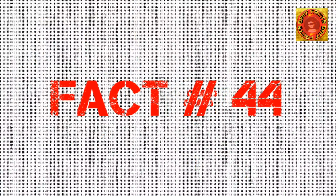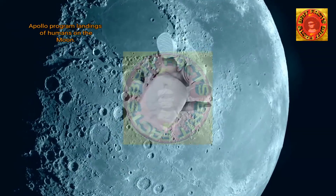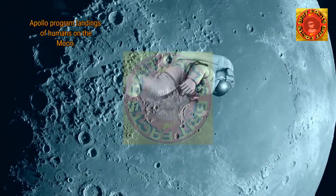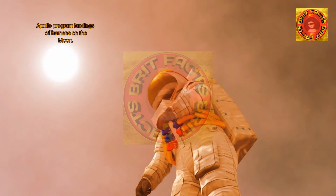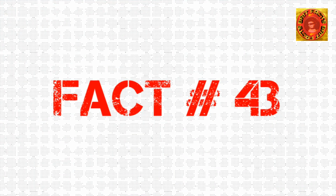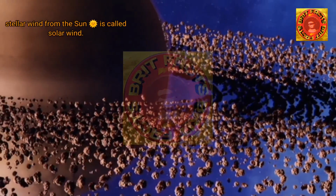Fact number 44. Robotic space probes, the Apollo program landing of humans on the Moon, and space telescopes have vastly increased human knowledge about atmospheric, geologic and electromagnetic phenomena on other planets, giving rise to the new field of planetary science. Fact number 43. The solar system is one of many planetary systems in the galaxy.